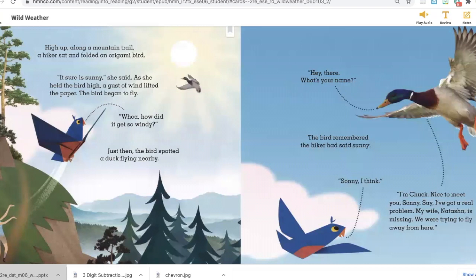High up along a mountain trail, a hiker sat and folded an origami bird. "It sure is sunny," she said. As she held the bird high, a gust of wind lifted the paper. The bird began to fly. Whoa! How did it get so windy? Just then, the bird spotted a duck flying nearby.